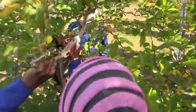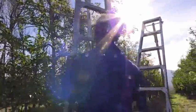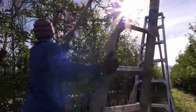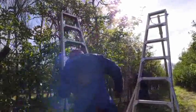Tractor-mounted hydraulic lifts and power pruners may be used to prune mature trees. For smaller trees, the workers use ladders to gain access to the branches. They use hand saws, pruning hooks and shears and long-handled clippers to carry out their work.